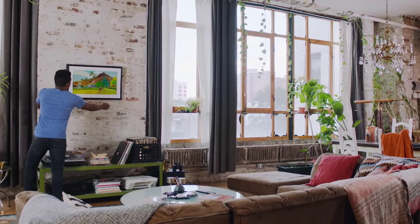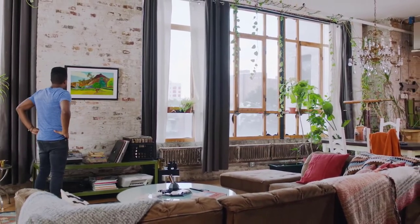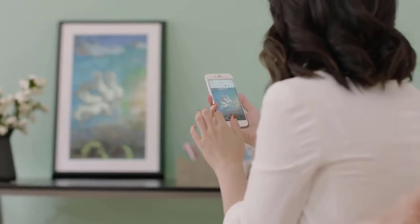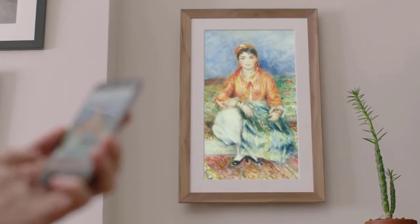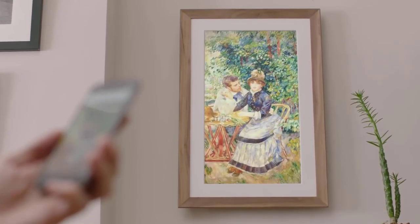In the newest iteration of the app, you'll actually be able to browse our entire library of content and send work directly to your frame, something that was never possible before. We can send users push notifications, tell them what's new on the platform, and make it really easy for them to see new art on their wall. For our frames, we only use sustainably harvested, FSC-certified American hardwood. It means that our frames are just beautiful.